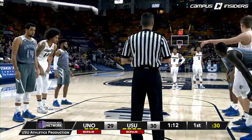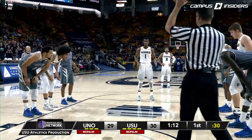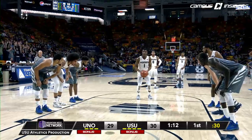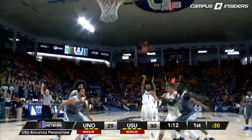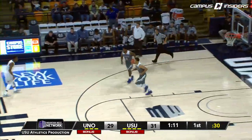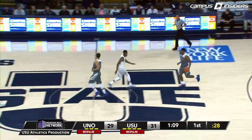Rosa comes back into the game. George Rosa in, and Zeno went out. One more for the Aggie freshman, 30-29 Aggies. And he makes them, both of them. So Aggies by 2, 1:11 to play in the first half.